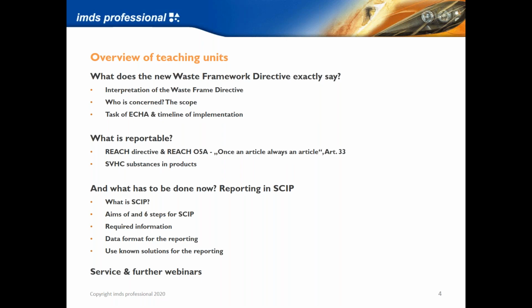Okay, the overview of today is that we have a new waste framework directive in the European area. And we have here the interpretation of this Waste Framework Directive, and then who is concerned, and the scope of this directive, and the task of the European Chemicals Agency, and the timeline of the implementation of this directive and the database. And what is very important, what is reportable.